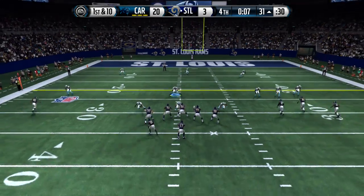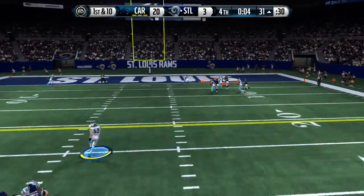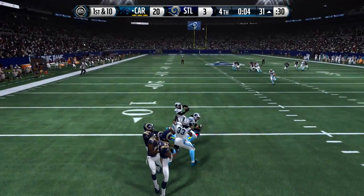We'll see if St. Louis takes a shot here. Keenum sends everybody long, throws it deep, and that is intercepted.